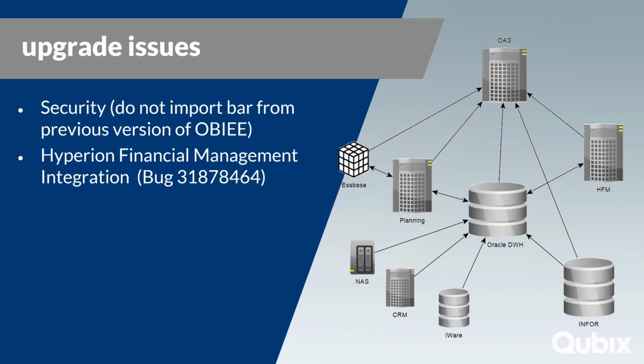So that was solved. The only problem which still remains is the bug which we had for Hyperion Financial Management. It seems that Oracle Analytics Server doesn't really work well with Hyperion Financial Management, so we are still waiting for this bug to be resolved. It's in development, but we are hoping that this will be resolved soon, and we can start using the nice features from Oracle Analytics Server. Okay, that's all from my side.